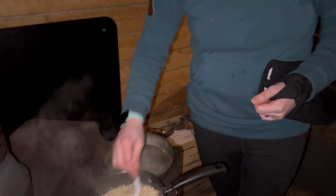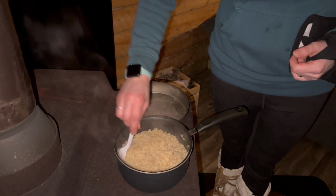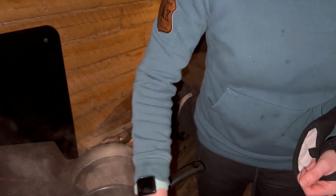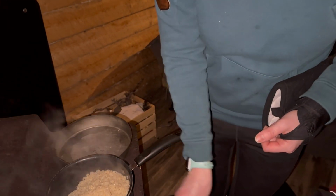We learned a few lessons. Always bring out a Nalgene bottle turned upside down full of water so that you still have a quick source to get enough water to make dinner. Woo! And there, I did it. Our noodles are ready. Can I have one? I'll have one. That'll smell good.